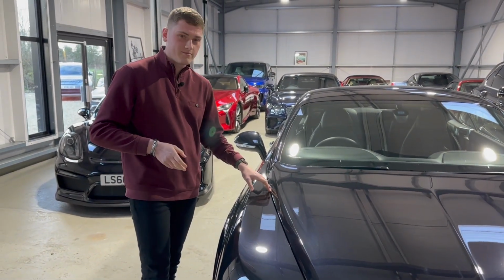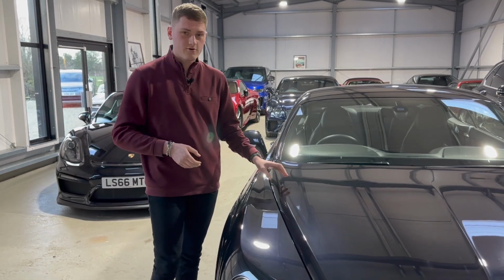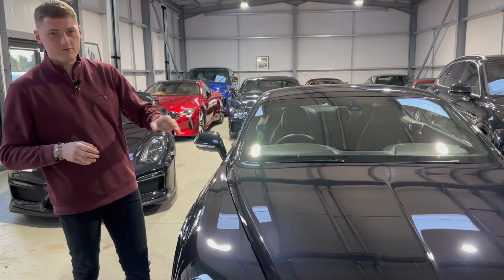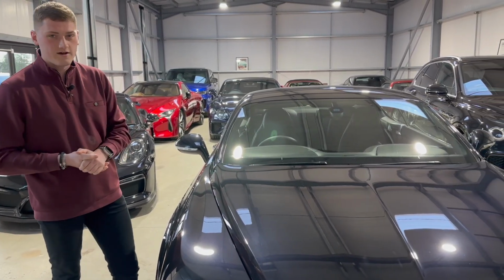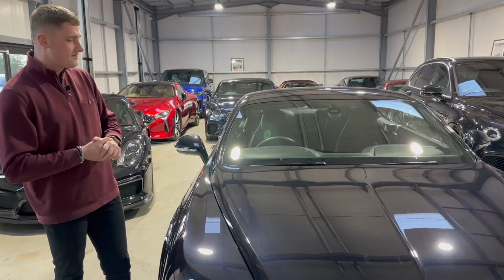This particular example has covered 26,000 miles from new. It's finished in Onyx Black Pearl with Beluga main and secondary hide, and the interior is stunning as well. We'll get round there when we get into the car, and it's got a load of lovely options over and above a standard Continental GT V8S.